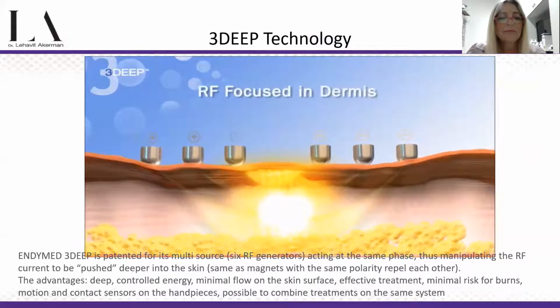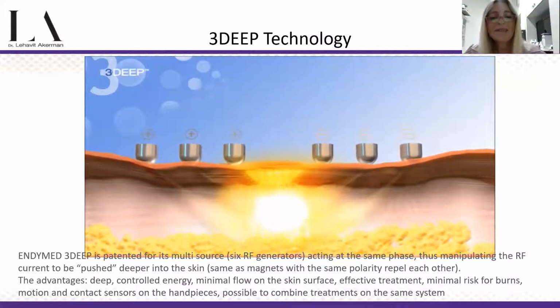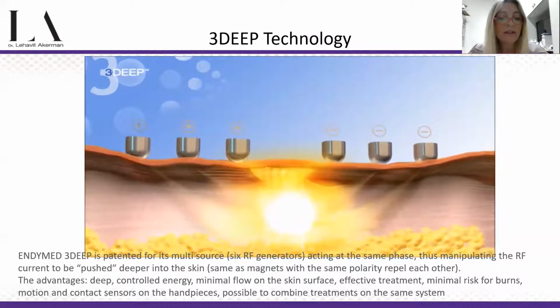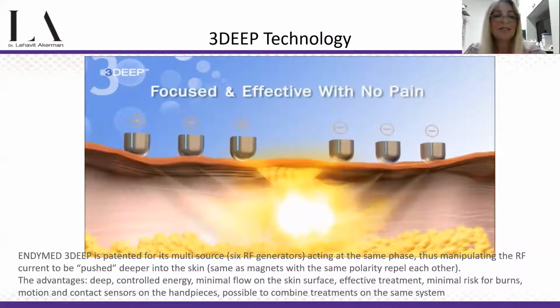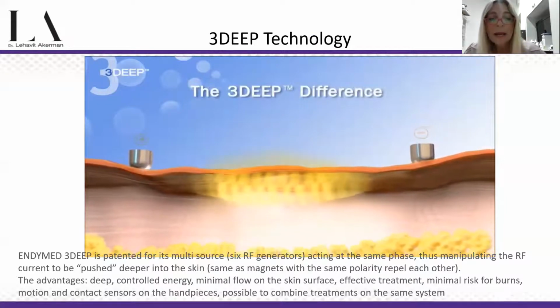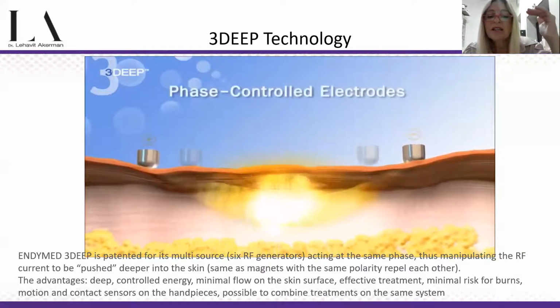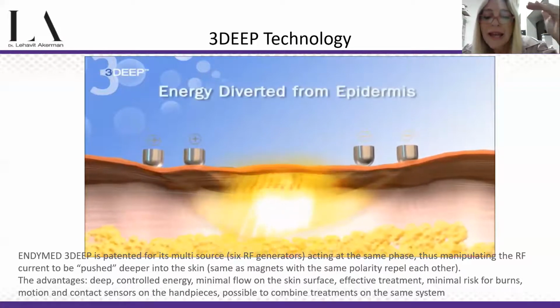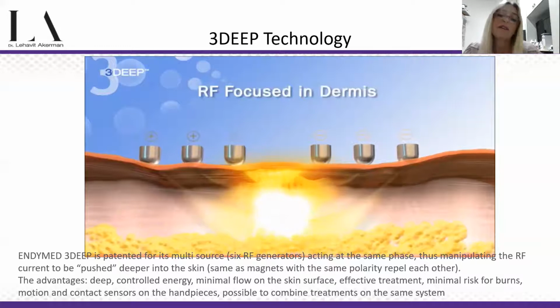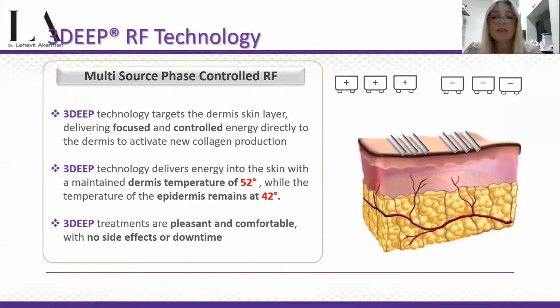So the 3-dip is patented for its multi-source. We have 6 generators acting at the same phase, thus manipulating the RF current to be pushed deeper into the skin. So the advantages: we have deep, controlled energy, minimal flow to the skin. It means the epidermis is cooler and the deep surface is heated more. So we have safe and effective treatment with no side effects. We have 6 generators acting together, so the heat is focused and controlled.